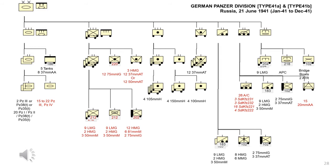At 66 tanks per battalion, and with only 2 battalions, the Germans only had about 132 tanks versus the almost 400 of each of the Russian tank divisions.